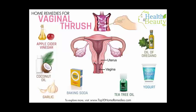A 2011 study published in the Journal of Women's Health suggests that boric acid is a safe, alternative, economic option for women with recurrent and chronic symptoms of vaginitis when conventional treatment fails due to the involvement of azole-resistant strains. Boric acid suppositories are very effective and can be easily made at home.